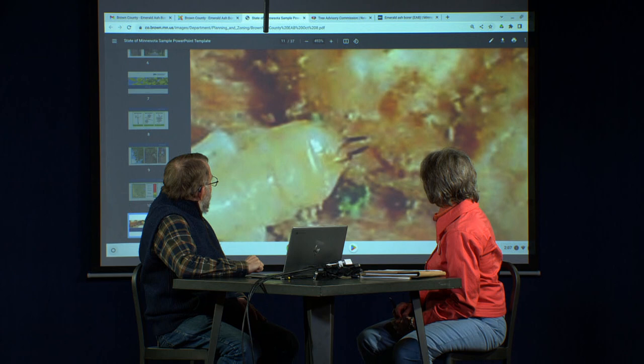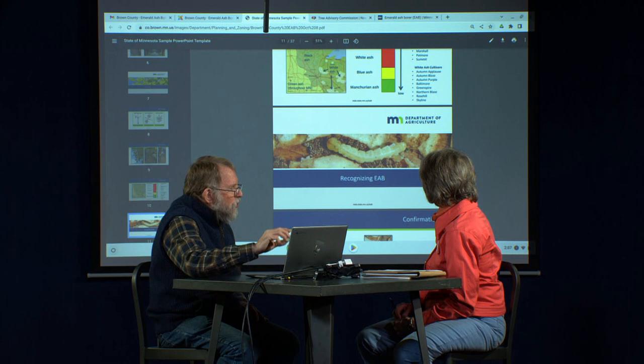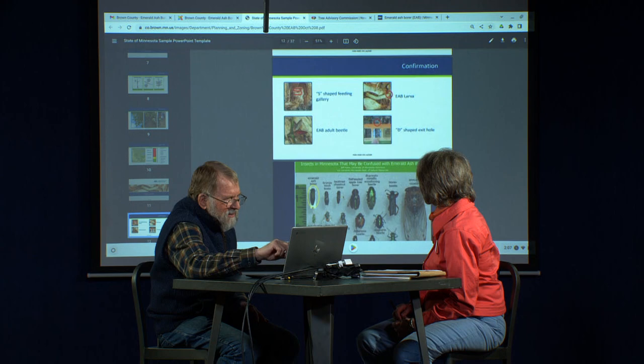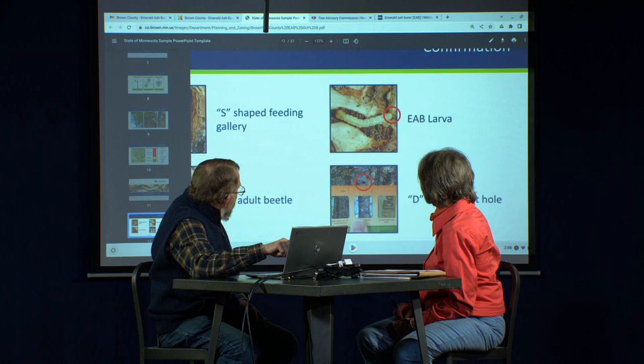Emerald ash borer. This is the little critter that's doing all the damage. Oh my goodness. And this right here, if you chopped your tree open, if you look at the back end of the larva, if it's got two little fingers on it, that's an emerald ash borer. You won't probably do that as a homeowner, and you probably won't even see some of this other stuff. But if you do, there are S-shaped galleries under the bark. The emerald ash borer has those two little hairs on the back of the larva.